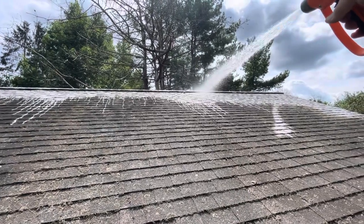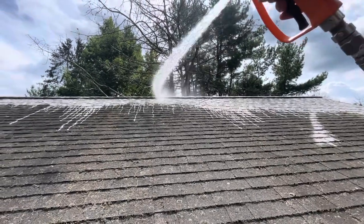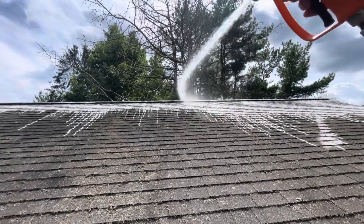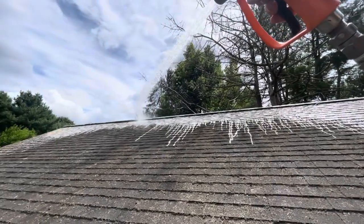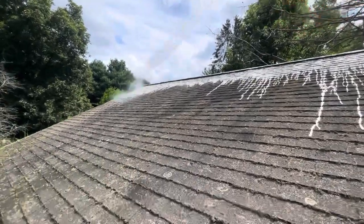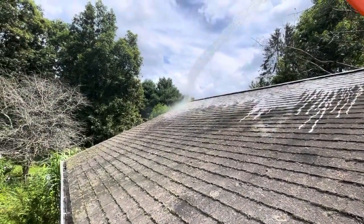I could walk the roof, I suppose, and get a little less overspray, but it's hardly worth the effort. You're still gonna get overspray. I'm making sure I'm getting that top of that ridge vent real nice right now. This has this nasty furry lichen on it. That stuff's nasty. You gotta hit it pretty hot.